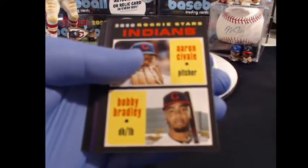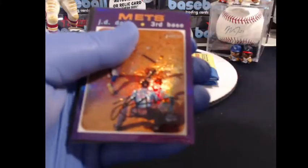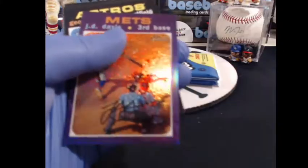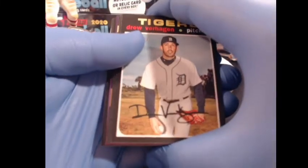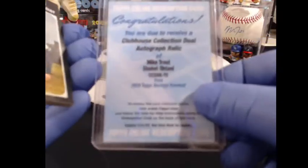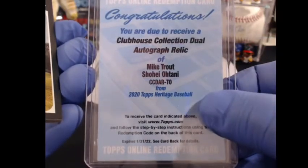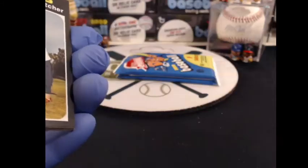It's funny, too, because I was looking and I don't even know what the redemption is in here. So, Syndergaard high number for the Mets, and J.D. Davis for the Mets. All right, a couple packs left in box one. A hot box. You missed the hit? It was a redemption, but that was the hit. Dual relic auto, Trout Ohtani.